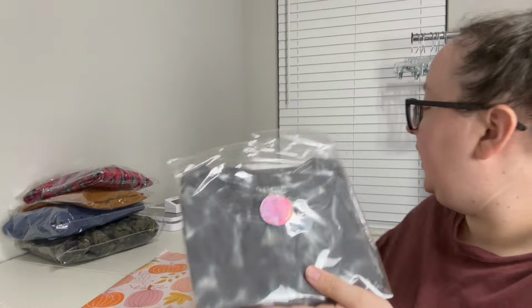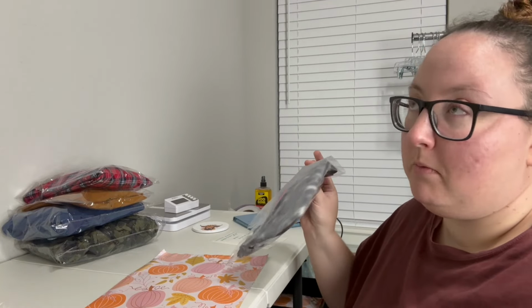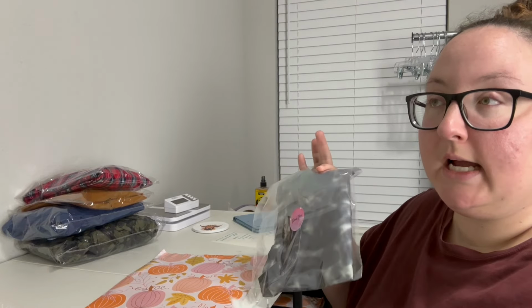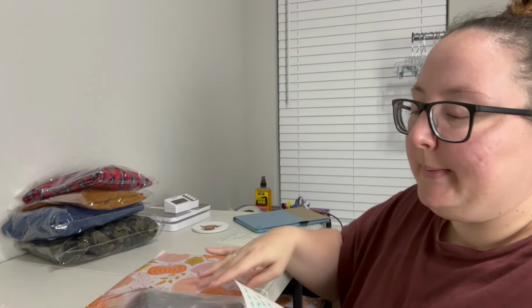Next is this really fun tie-dye gray and white print top. This is the Lululemon tie-dye All Yours short sleeve shirt. When I hauled this, I don't even remember what haul it was, but I mentioned that I thought it was tie-dyed after purchasing it from Lululemon, but it's actually not. It is a Lululemon tie-dyed item, which is great. This sold for $36.15 on eBay. My cost of goods was only $2.